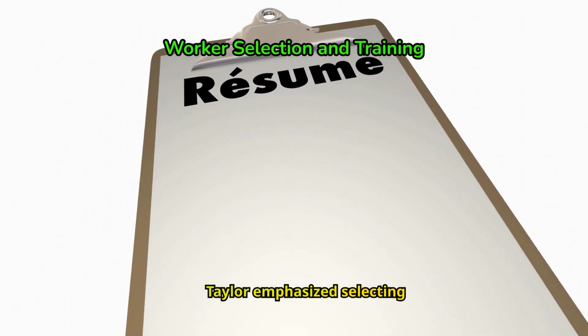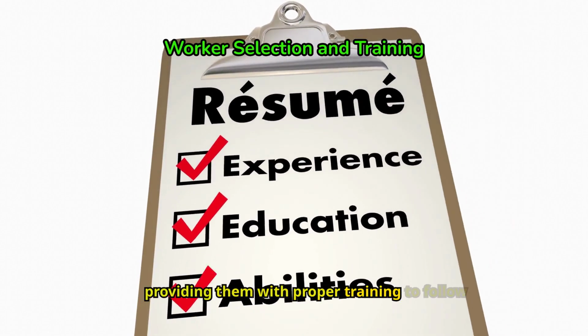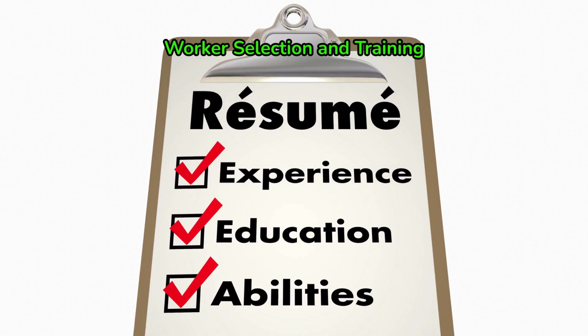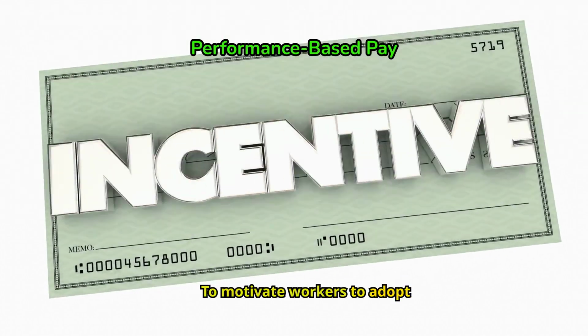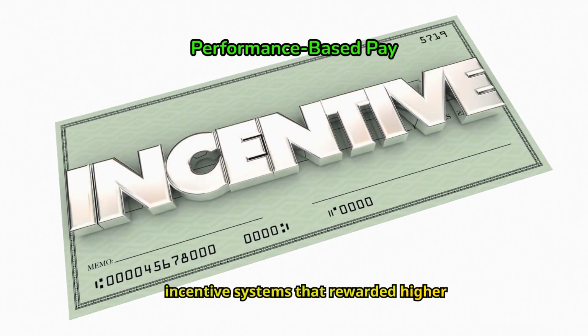Taylor emphasized selecting workers with the right abilities for each task and providing them with proper training to follow the standardized procedures. To motivate workers to adopt these optimized practices, Taylor advocated for incentive systems that rewarded higher productivity with higher pay.